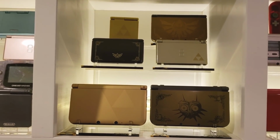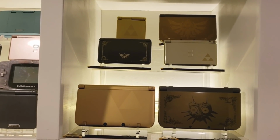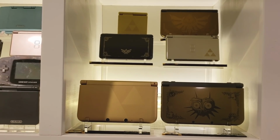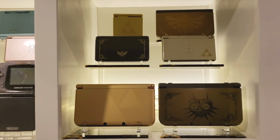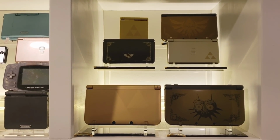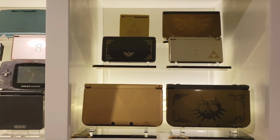Next is a really cool subset, the Zelda Edition Handhelds. Here's every one that's been released at the time of this recording, except for one, the 2DS Zelda one, the green and brown. Yeah, that one, it's not a great design, so that one didn't make the cut. But man, the rest of these Zelda handhelds, love the design. They really look amazing.